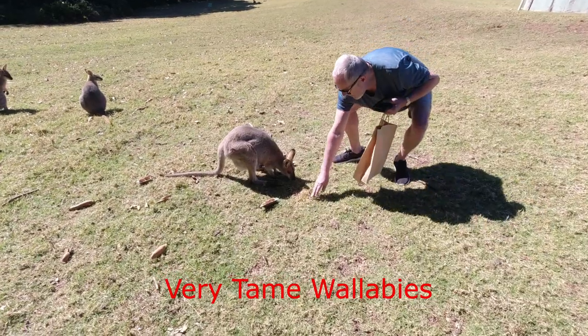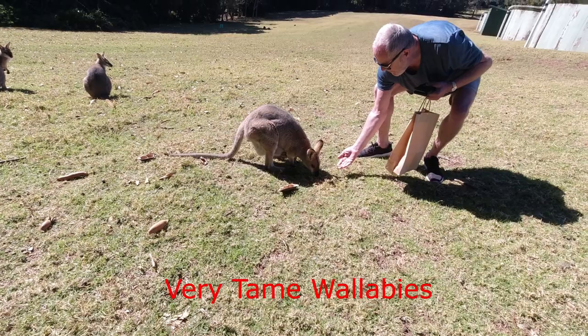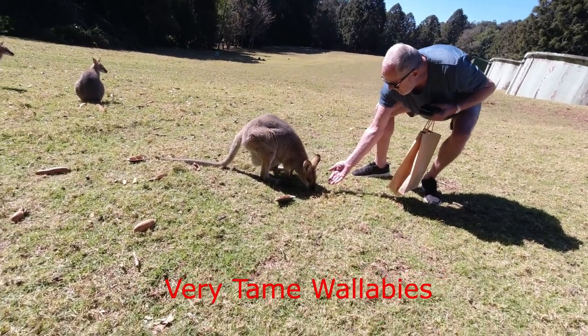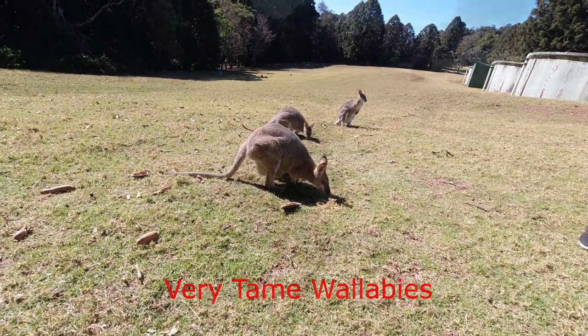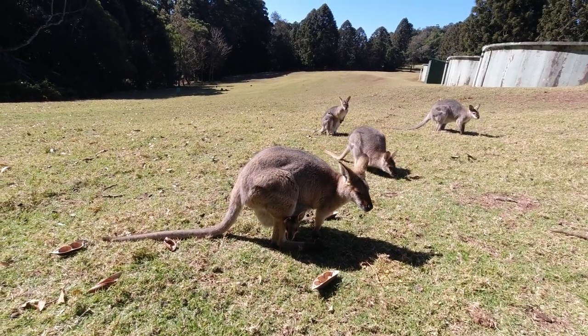Look carefully, you can just see the joey sticking his head out underneath. Look at that. Look at the little joey with the head out.